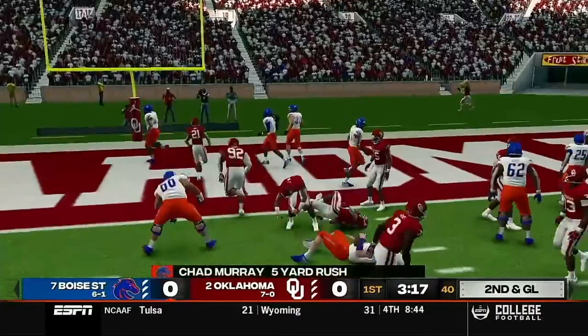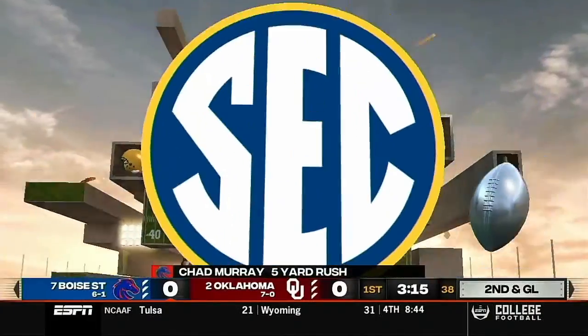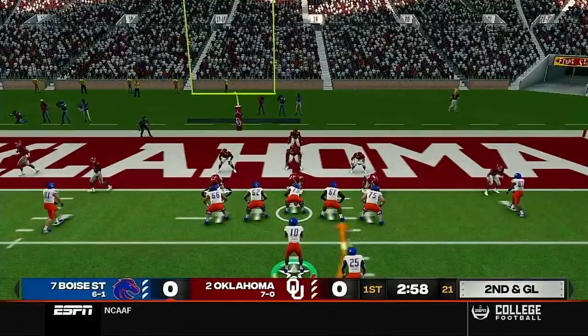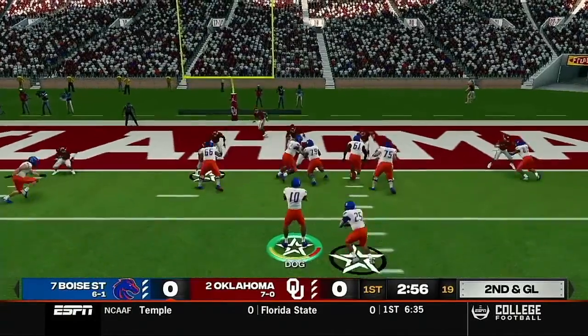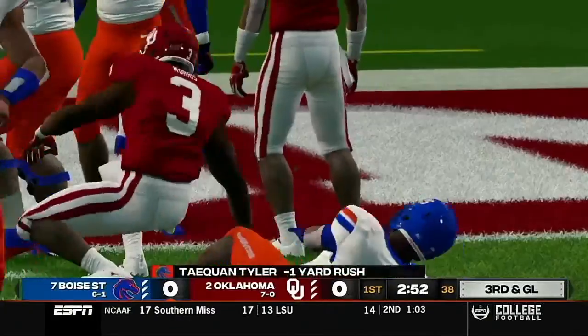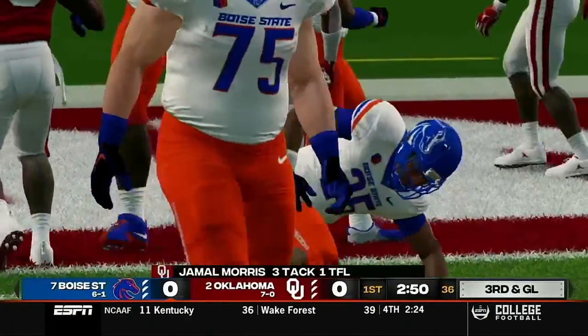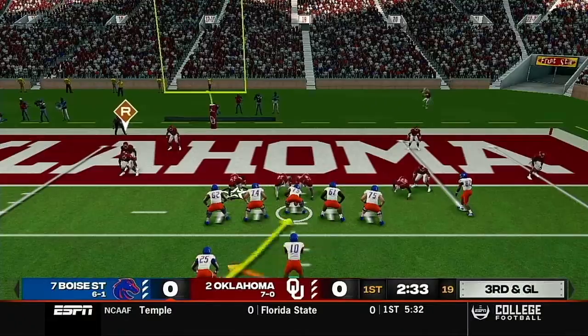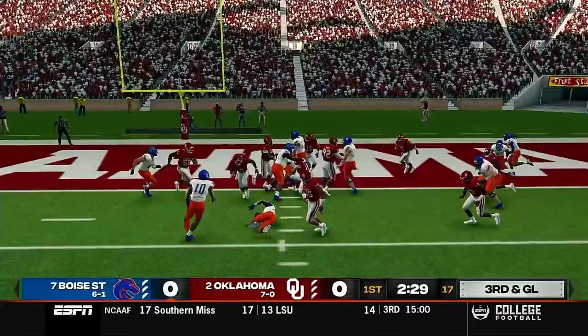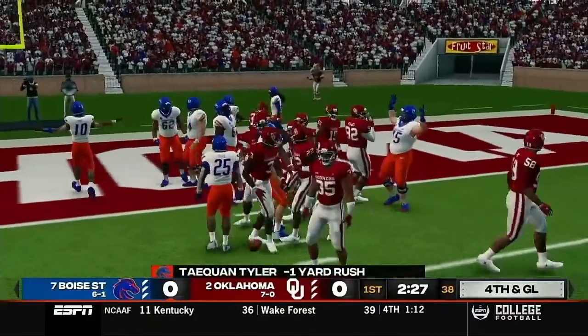Up the middle for a nice gain. Murray picks up about 4 yards after keeping the ball on the option. And he's taken down at the 2-yard line. Just nowhere for the ball carrier to go as the linebacker met him in the backfield. Loss of 2 on the run by the halfback.